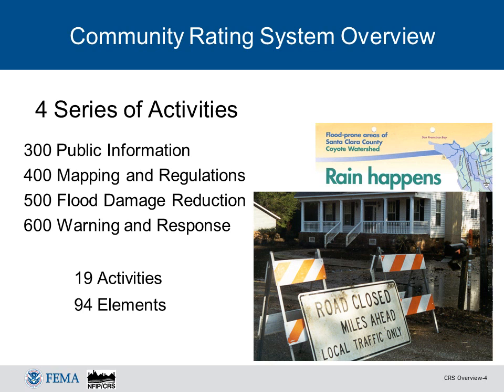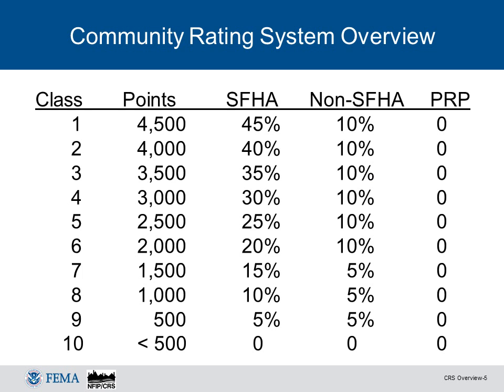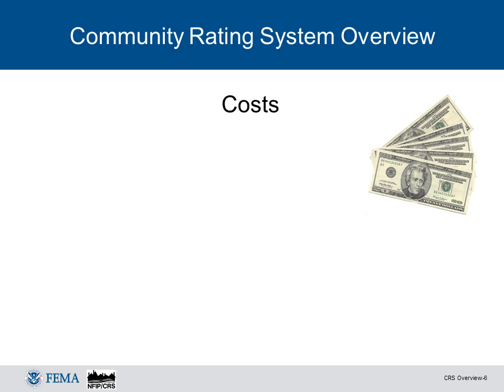Within those 19 activities are 94 individual elements where points are provided for what a community does. The total number of points determines your class. Every 500 points gets 1 class improvement. For every class improvement, properties in the special flood hazard area get a 5% reduction in premiums.